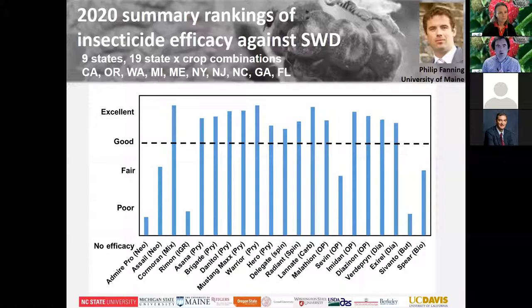You can see there's obviously some that we wouldn't recommend for spotted wing drosophila as a sole application. And there's others that rank pretty high, above good and nearly excellent. So you can see the first ones, the neonicotinoids, obviously ranked pretty low in this survey.